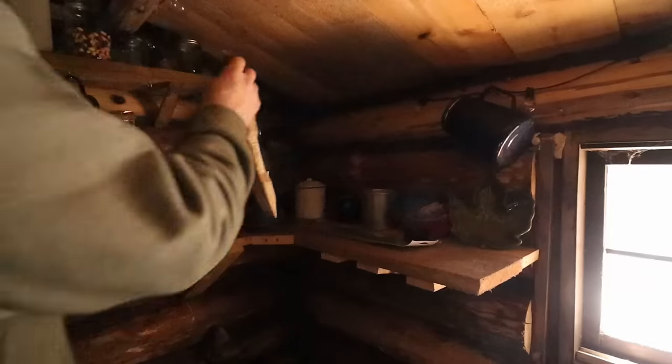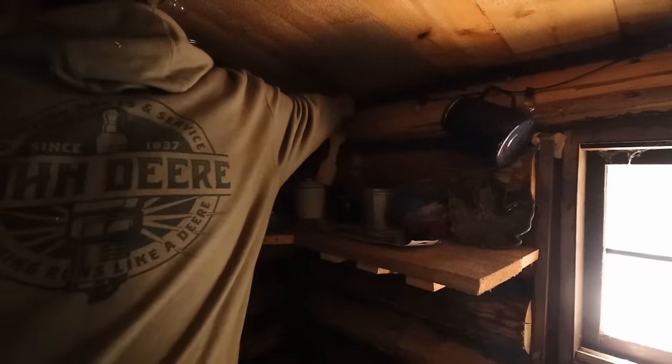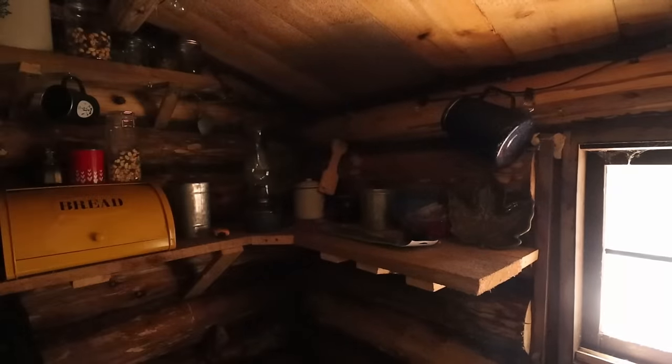Nice. I think I actually have a few nails that are free over there. Let's go take a look. I actually have a nail right here. Boom. It's actually off the counter, hanging off the logs, so you know, the mice have less of a chance of devouring the entire thing.